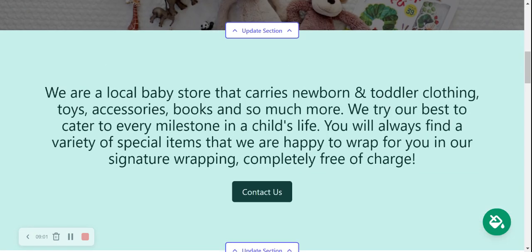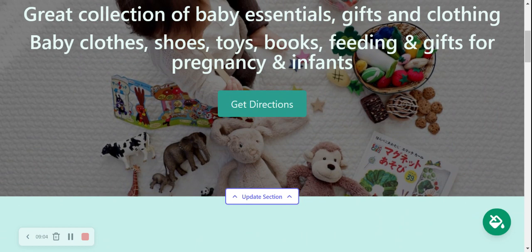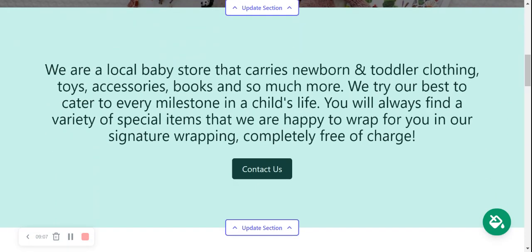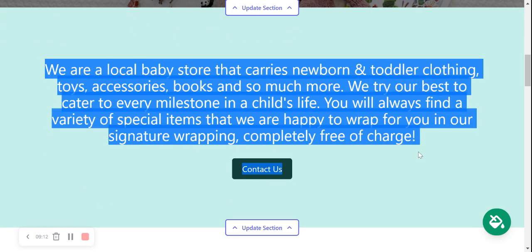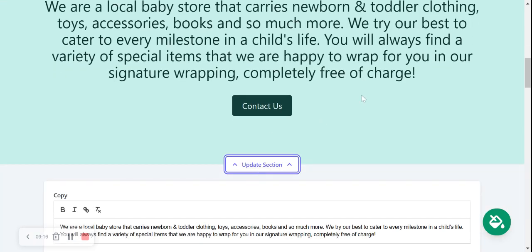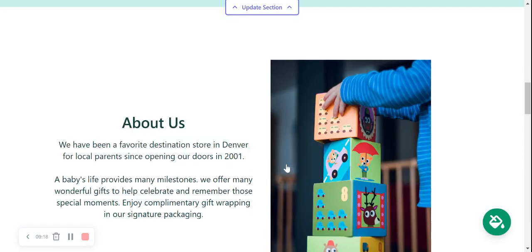But I'm happy with that one. I'm going to leave it as is. Clearly, I really like it that I chose it the second time. Okay, on to the next section over here. Again, can be amended. Button can link to various other places. Content over here pre-written for you, but you can update it by clicking on update section over here.